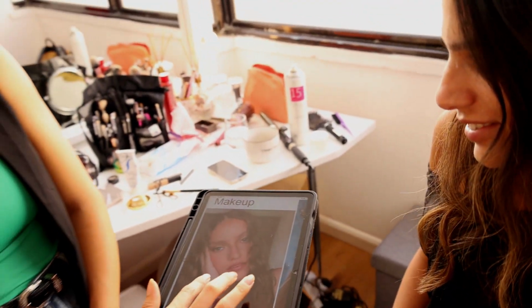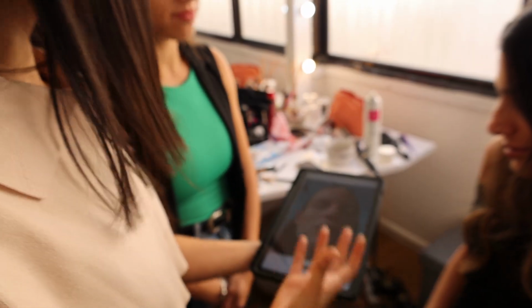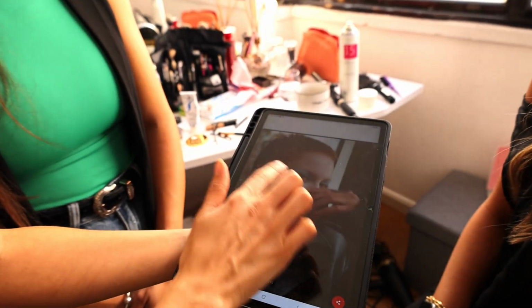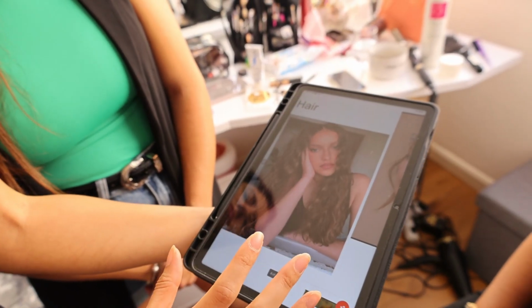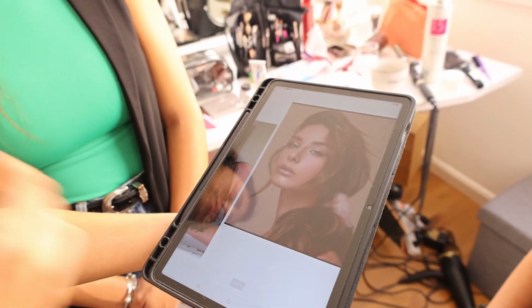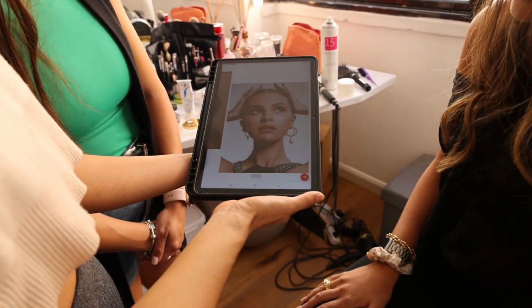About makeup, we are going to start with three looks. First one is very natural, second we want to do something more creative, something more special with a little bit of color. For hair, we want to do something with volume. The second one can be the same volume, but pick up in the back or in the side. The last one, I really love this. I think we can go for the end.